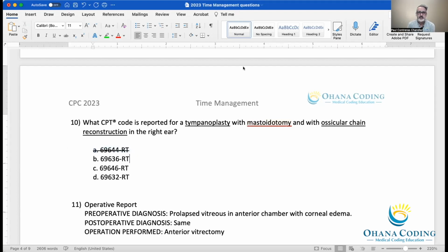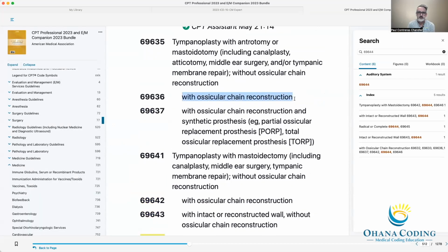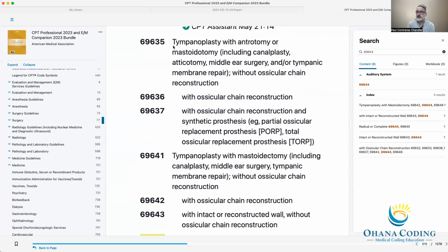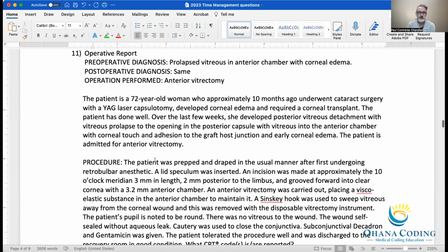So now 69636, with ossicular chain reconstruction. That goes to the parent code tympanoplasty with antrotomy or mastoidotomy. There it has mastoidotomy. So 69636 has all the options. So 10 is B as in Bravo. I'm not going to waste my time checking out Charlie and Delta. I just got B as in Bravo. So dogs out for that one. And then number 11, another lovely op report.